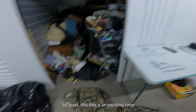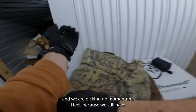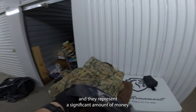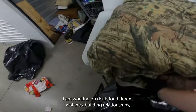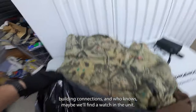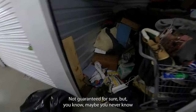I can already tell. So guys, this is an exciting time because we have this for our current budget and we are picking up momentum, I feel, because we still have a lot of watches to sell in our inventory and they represent a significant amount of money. So it's very exciting because when they sell, it's like, boom, a couple hundred dollars in the bank. Sometimes more than that. I am working on deals for different watches, building relationships, building connections, and who knows, maybe we'll find a watch in the unit. Not guaranteed for sure, but you never know what's gonna happen.